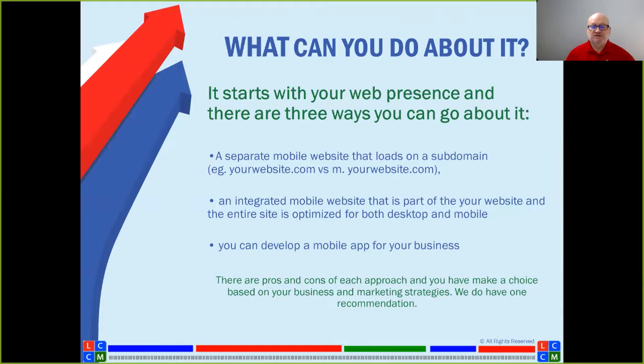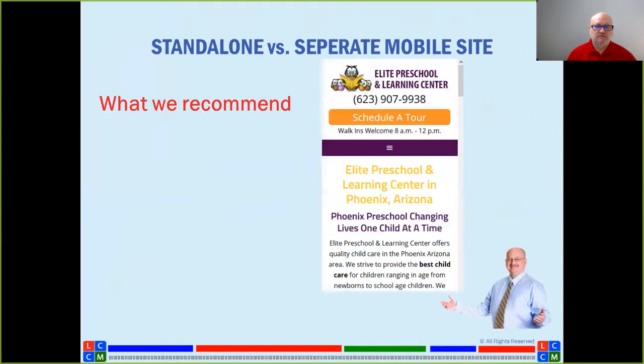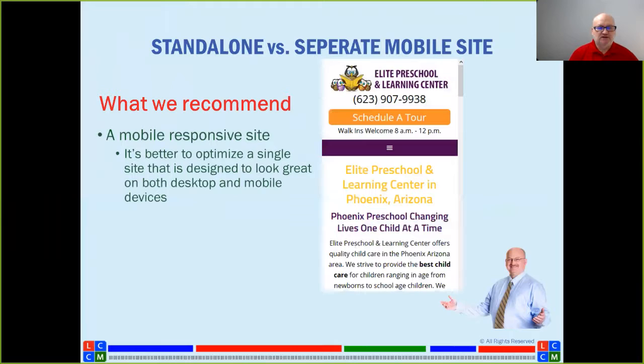There are pros and cons to each of these approaches. And if you have to make a choice based on your business and marketing strategies, we understand that. We do have one recommendation. What we recommend is a mobile responsive site. It's better to optimize a single site that's designed to look great on both desktop and mobile devices.